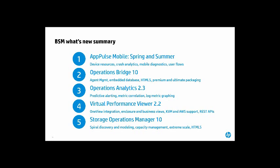We didn't talk today about Virtualization Performance Viewer 2.2. That's our virtualization monitoring tool, and it does capacity management for virtual environments. Some of the new capabilities there are OneView integration. We added enclosure and business views, so you can look at your VMs for a particular consolidated infrastructure enclosure, or align to applications or services, and additional support for KVM and Amazon, and we included new REST APIs as well. And then Michael just gave us a demonstration of Storage Operations Manager 10.